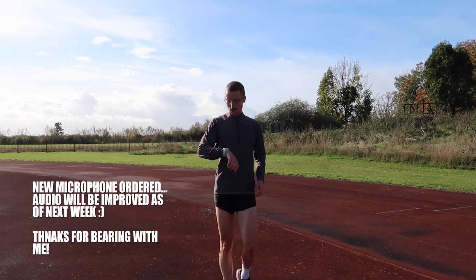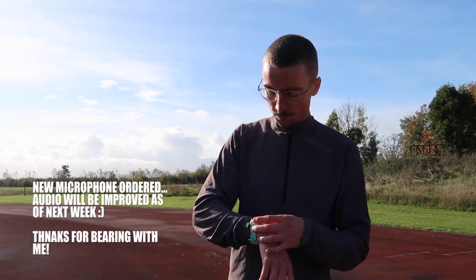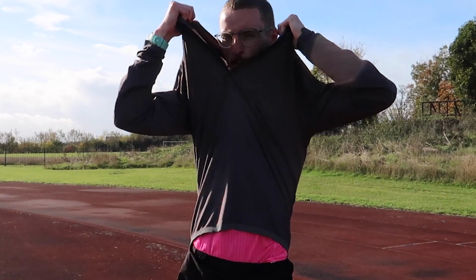Warm up done. All done. My watch was set in miles, so I'm not sure if I did 3k or not, but roughly about that. I was running on the treadmill last night, so I had to change my watch to miles. Not feeling super great today, I'm not gonna lie. Some days you feel good, some days you don't. But ready for this secret weapon today?